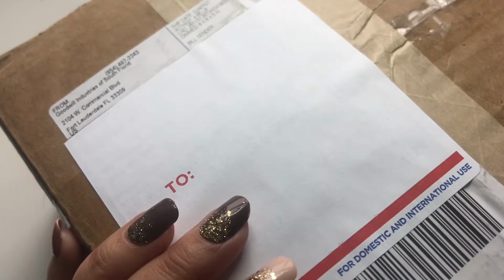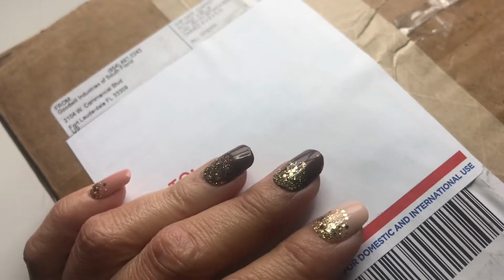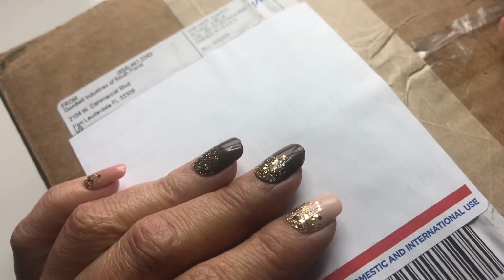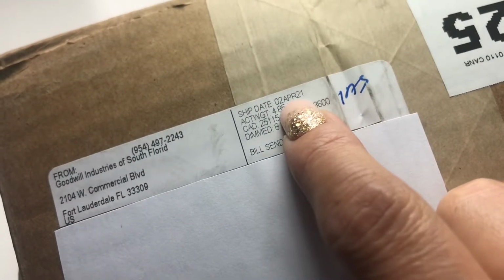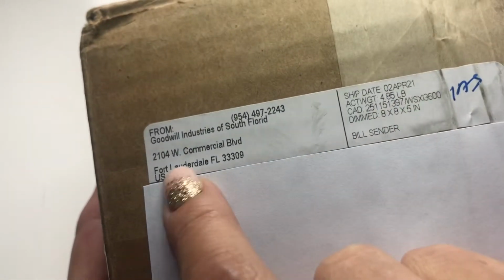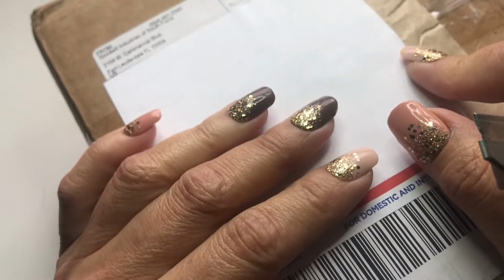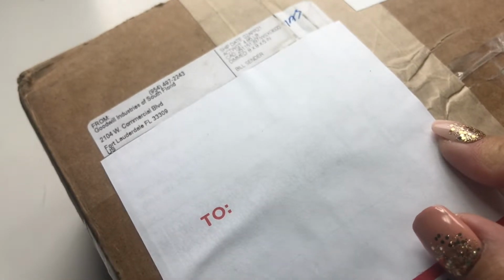All right, so in this video, I'm going to be unboxing a Goodwill Bluebox 5-pound repurposed jewelry box. I ordered this on March 26th. I ordered two, but I only got one. They didn't ship it until April 2nd, and it's not even 5 pounds. It came from Fort Lauderdale, Florida. This is the first time I'm receiving a blue box from there. They ended up refunding me for the second box that they never sent.